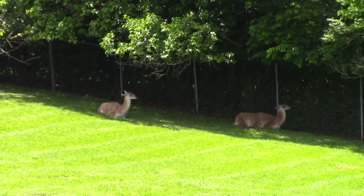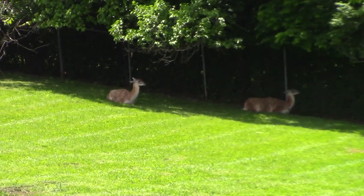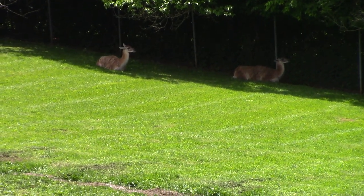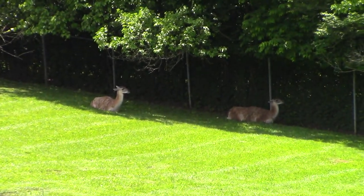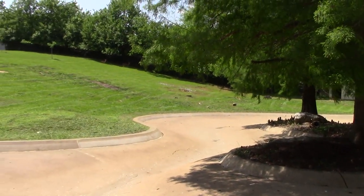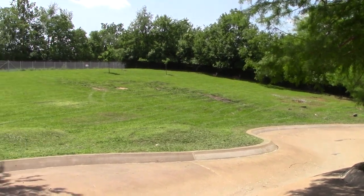Looks like just for freshly mowed grass, not the guanaco, you mean. Yeah. But they're hanging out in a little bit of shade that they have. These two have lots and lots and lots of room to roam around.